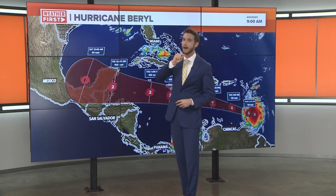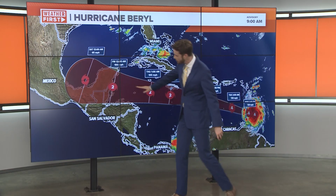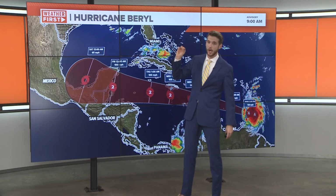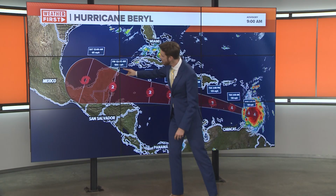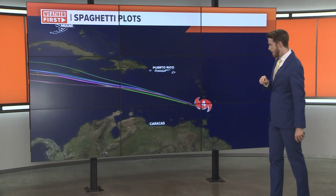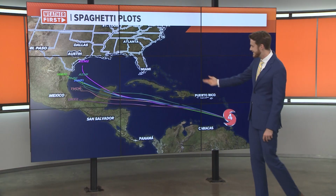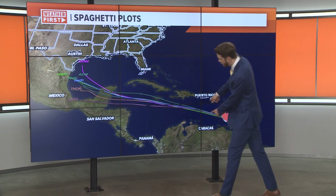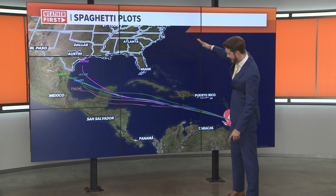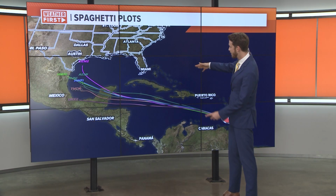out. Just as a reminder, don't get married to the idea that the system is going to follow the center of the cone where you see the icons. What the cone means is the center of the system can go anywhere in the cone or on the edge of it. Now, if we take a look at the spaghetti plot models, I want to show you what they're showing. There's still a lot of uncertainty once we get to the end of it. Pretty consistent with it going through the Caribbean. We have that subtropical ridge or that Bermuda high that's really going to help keep it down toward the south, away from Florida, Cuba, and Puerto Rico.